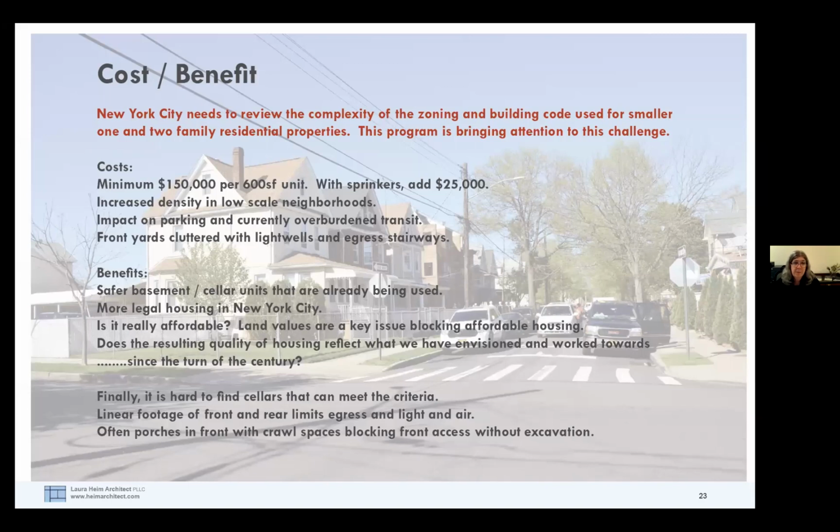The benefits, clearly, it would be better to have safer basement and cellar units, especially the ones that are already being used. The basement units should be safe, to be honest, because if they are really a basement apartment, they're already legal. So clearly landlords have to do the right thing. That's a whole other challenge, but they certainly can be. It would provide more legal housing in New York City, which is the driving force behind trying to use the cellar apartments.